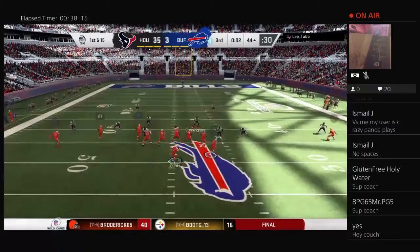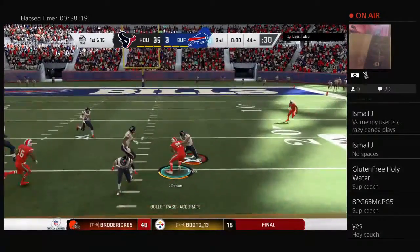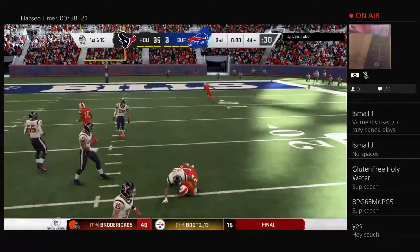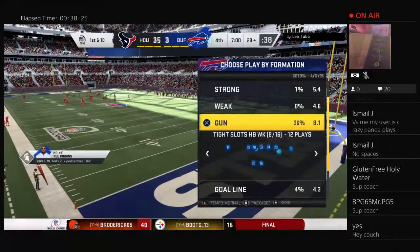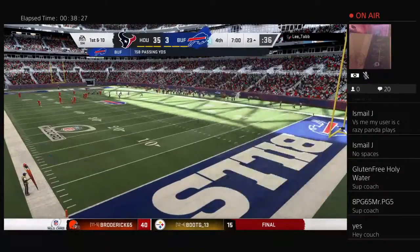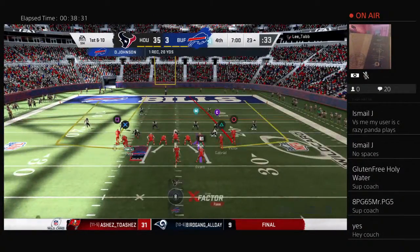Snap. From the gun, Purdy. There he goes inside the 30. David Johnson here on the catch. And he'll go down, and that will do it for the 3rd quarter of action. 1 quarter remains for the right to survive round 1 here in the AFC.